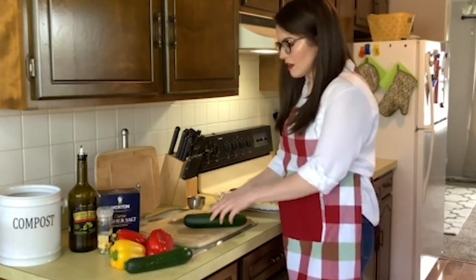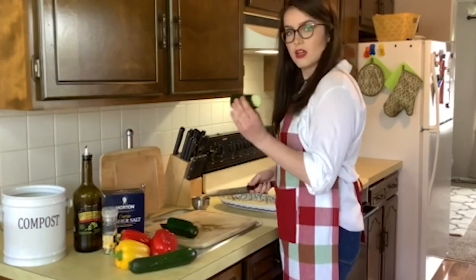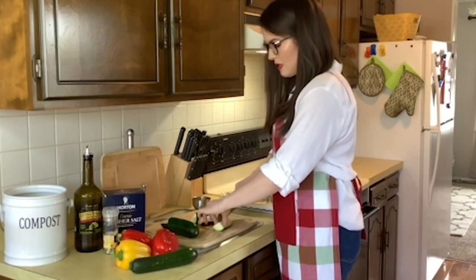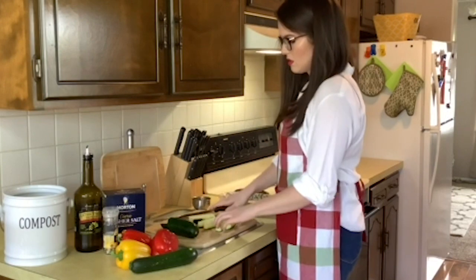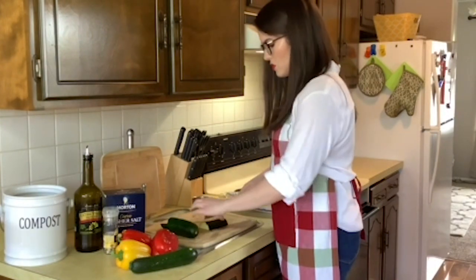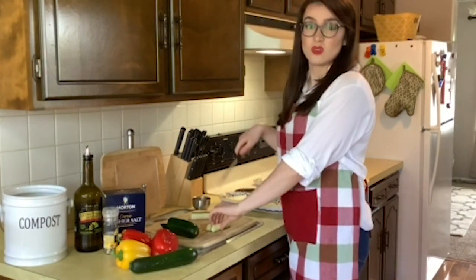So let's get started. So I usually cut it in half and then work with the halves. So I cut off both ends, cut it in half, half again. So we kind of quarter the zucchini. So they end up looking like that. And so we'll do that with both zucchinis, and that way they don't fall into the grill.